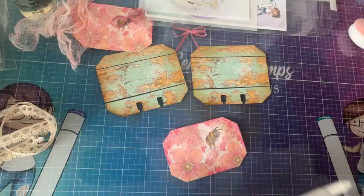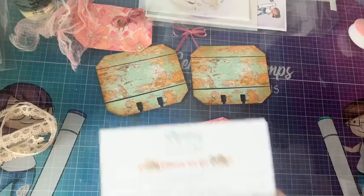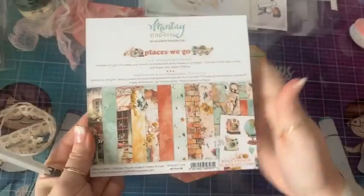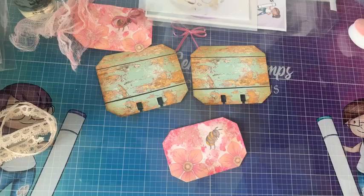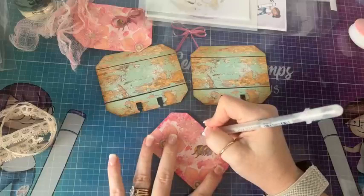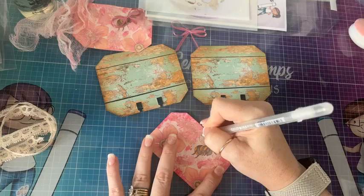Yes, this paper is from a really cool company. It is called Minte, and this is from the Places We Will Go book. I got this at a shop in Florida, but they have a website. So there you go. I really like their paper, and I really like the quality of their paper. So I'm just using my glitter pen to trace in the wings.